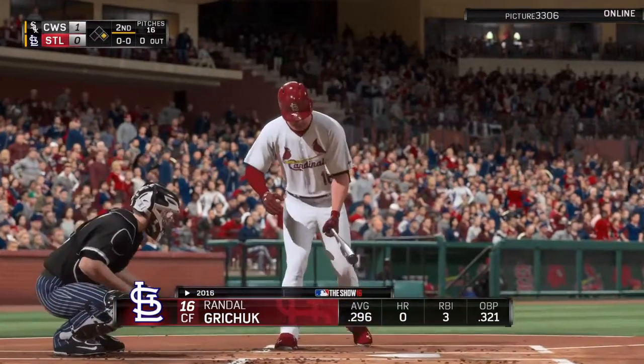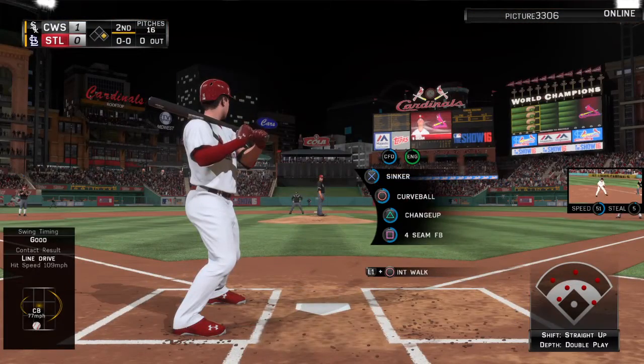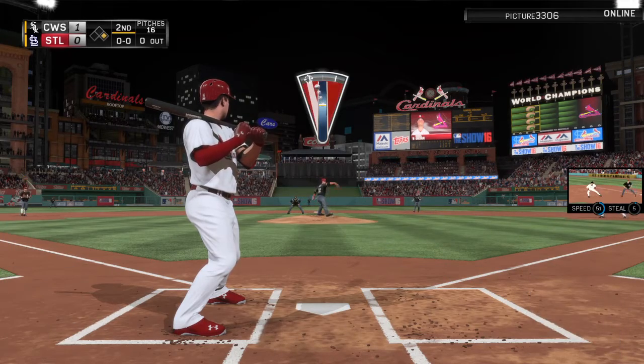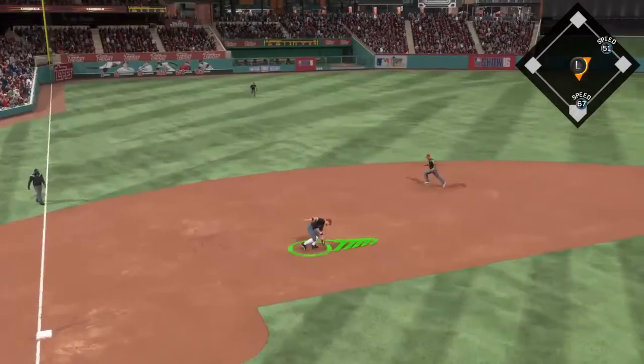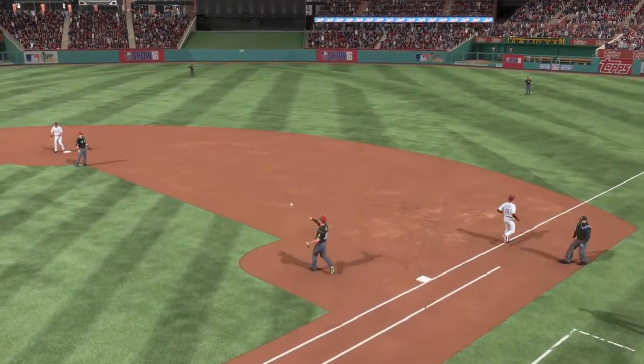Set to get his evening at the plate started. Rendell Grichuk batting just a notch below 300 so far on the season. First offering on its way. Ground ball left side. Taken in by Castellanos. On to first, and they get the double play.